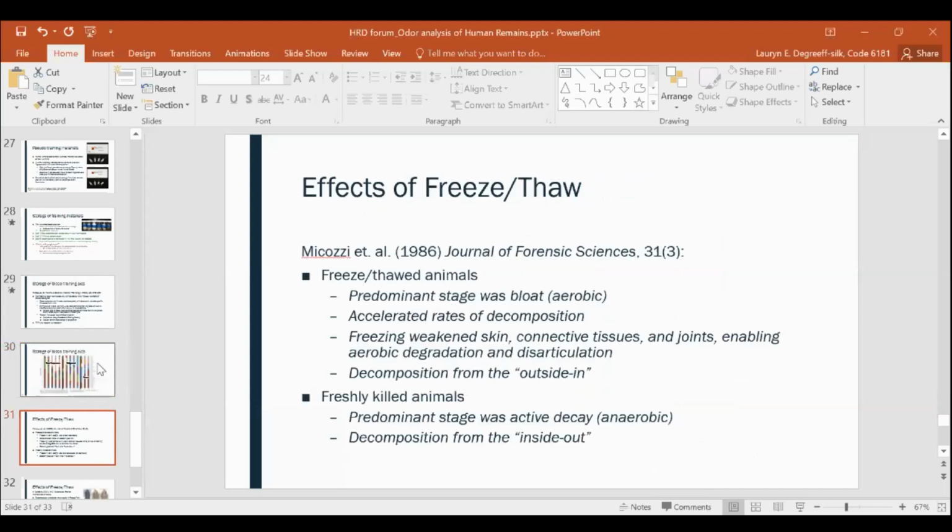There's a nice freeze-thaw study done by McCosey in 1986. He put, I believe they were rats or mice, I'm not sure, in the freezer, and then looked at the odor profile after thawing and compared that to freshly killed animals. And in the freeze-thaw animals, he saw the predominant stage, or the longest stage, was the bloat stage, generally accelerated rate of decomposition across the board.